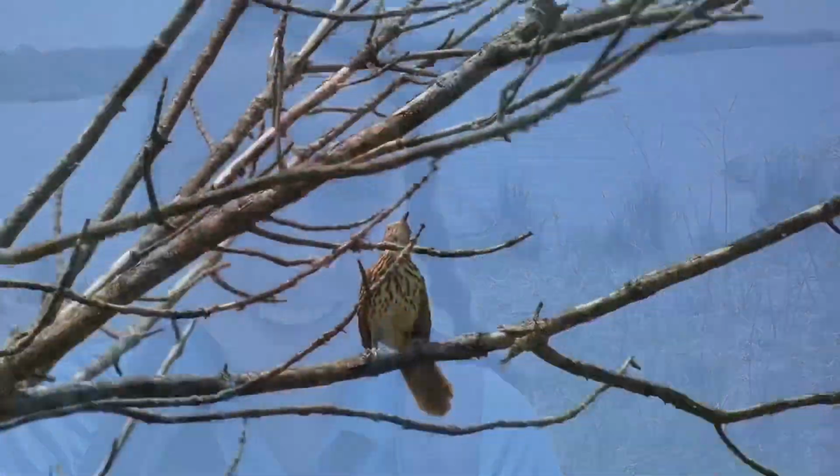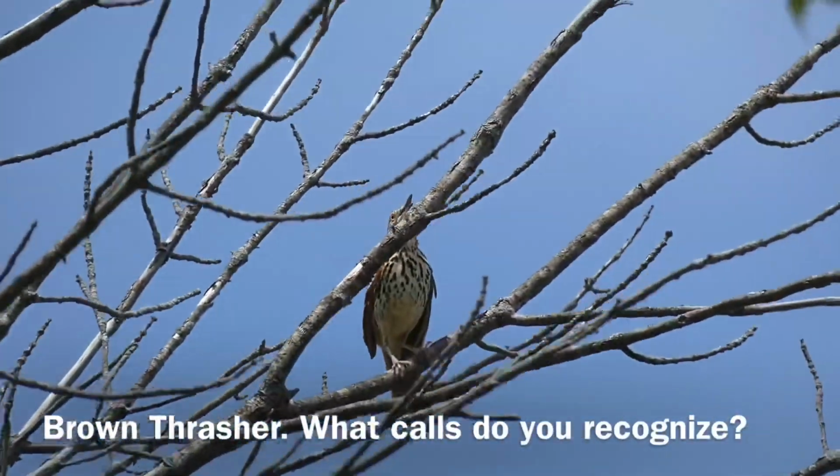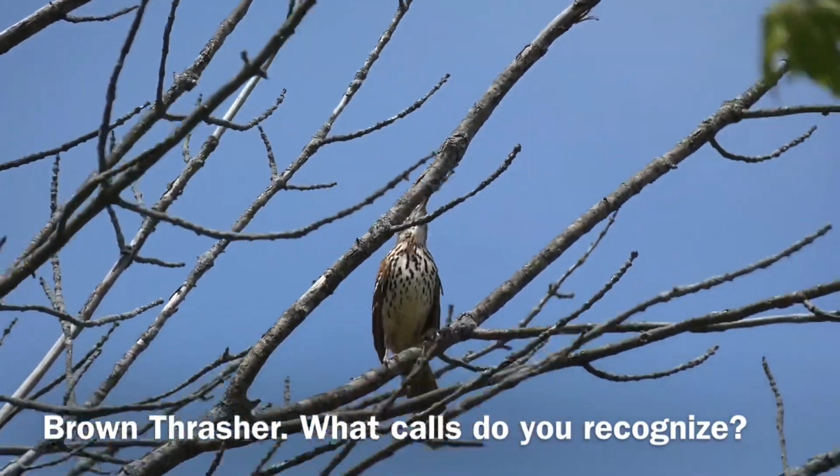So I just got done taking a look at a brown thrasher, and we saw those earlier, but this one was doing a lot of different calls. They are mimics, so they like to mimic a lot of sounds. I heard it do an American crow. I heard it sing a yellow warbler call. Hopefully the audio turns out. I will try to put that into this video.